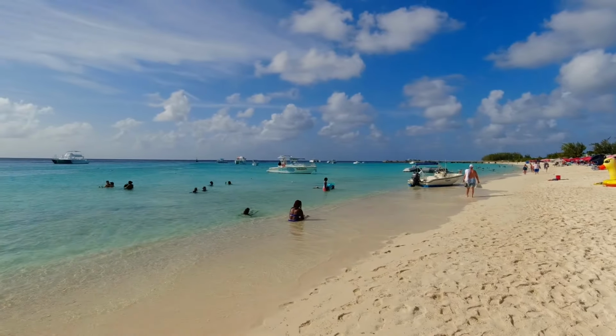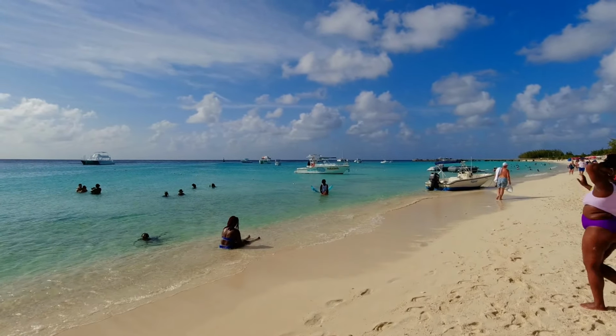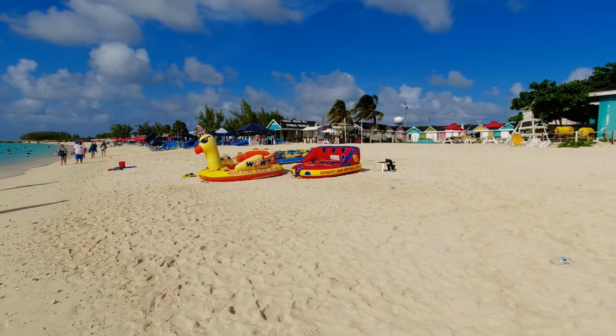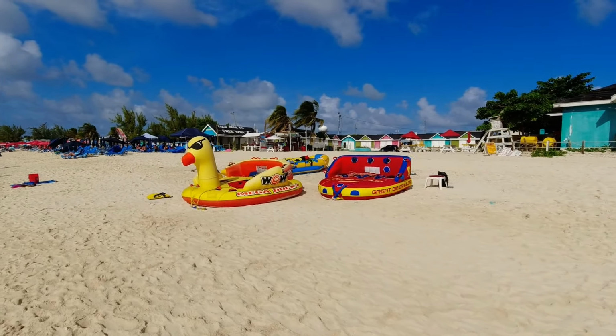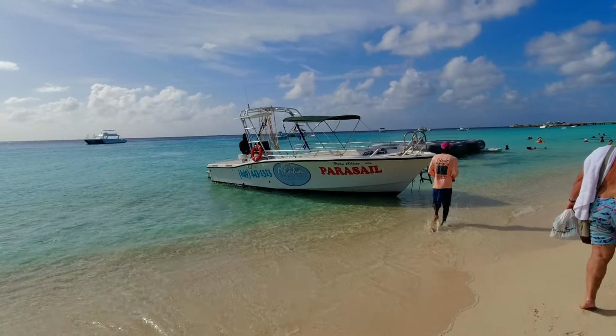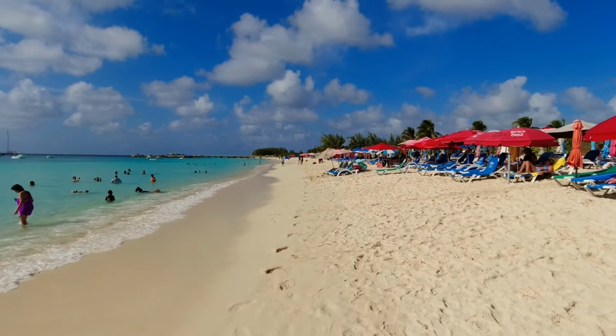Oh, there's the parasail boat coming in. Who's the next victim, I wonder? Look at those tow behinds. Great big brawler and mega ducky. Get your friends on that. Flag these guys down if you want to do some parasailing. All right, we continue on.